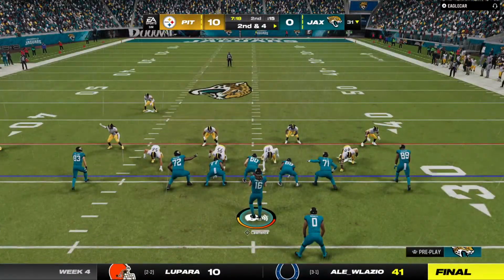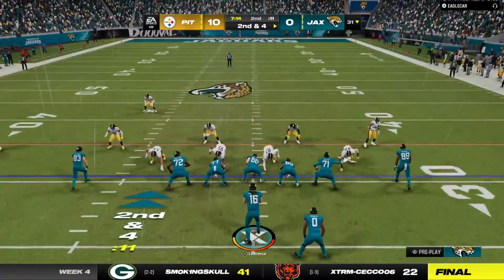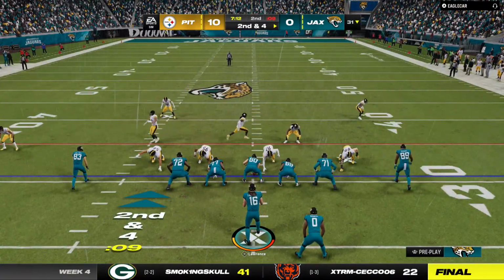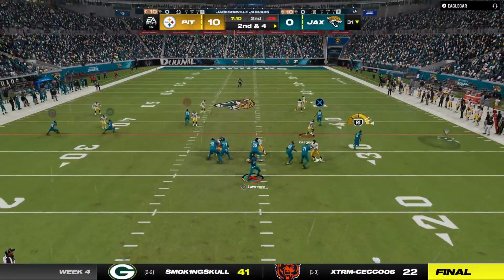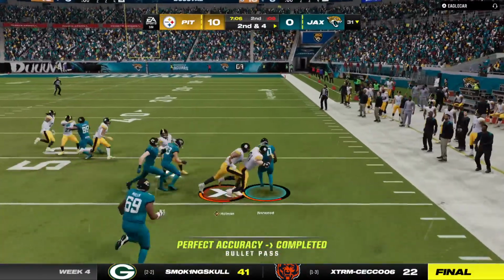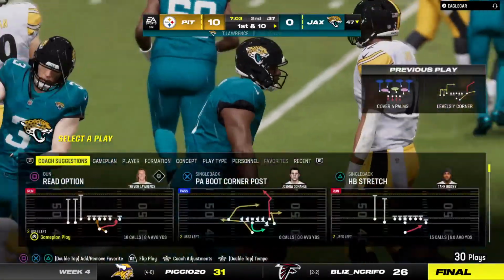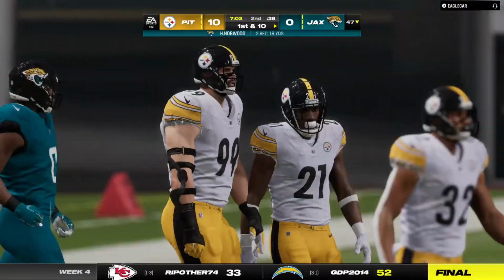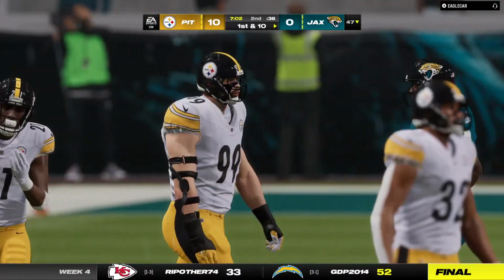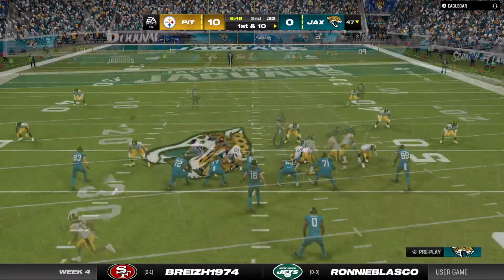They'll come up now 2nd and 4 from the 31. Take right open. Looking to throw, Lawrence. Completes it to Norwood. And he slips up past the 45 before being tackled. The catch and run there, good for 16 and a first. Well, they use him a lot out of the backfield. He had 5 catches a week ago, and he makes another catch here for good yardage.